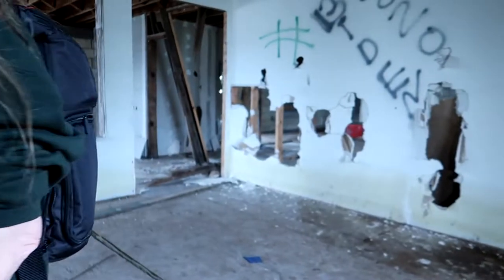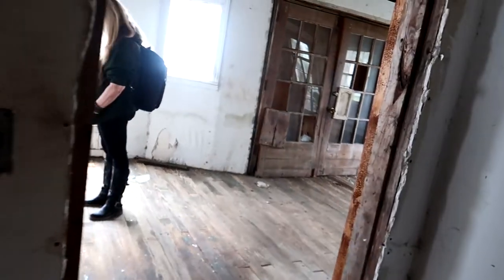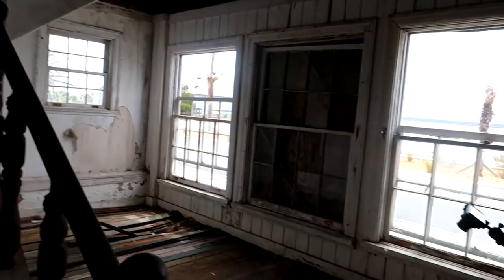I got gloves. Put your light in there. Okay. It's a horse. I don't know. It's like a Raggedy Ann or scarecrow looking thing. It's holiday stuff. It's a blanket. Check out these floors where they got the different colors.